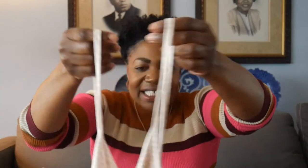Now this is my favorite dress, and this is an animal print, like a leopard print. I'm not sure if you can see that, slip dress, and it's fairly short. In the video I'm trying it on, it looks mini, like I'm trying to pull it down, but it's really not that short.